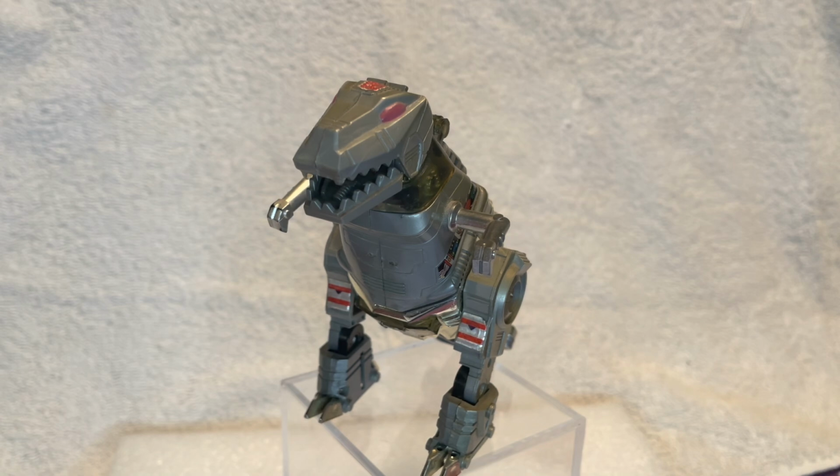Now, the same, I would say, is also true of his robot mode. Now, I've said before, I'm not going to do transformation tutorials and transformation videos. I will drop it. I will probably break them. I will definitely swear, particularly with some of the newer figures. And I will again probably talk about that elsewhere. But yeah, I'm not going to ruin your day by making you watch me transform him.